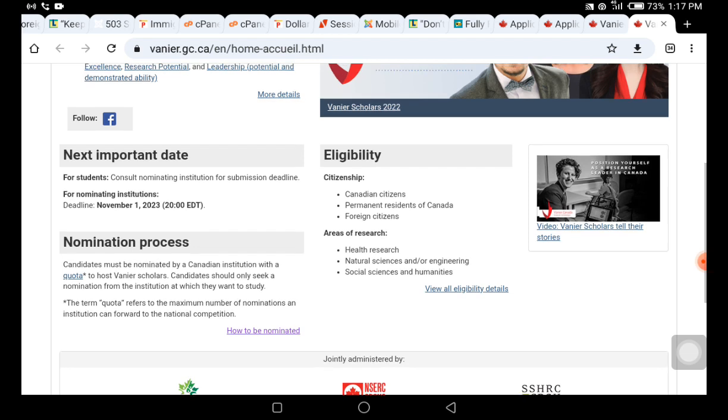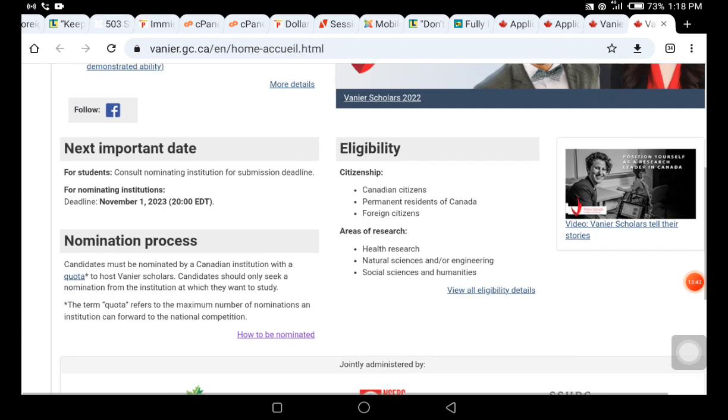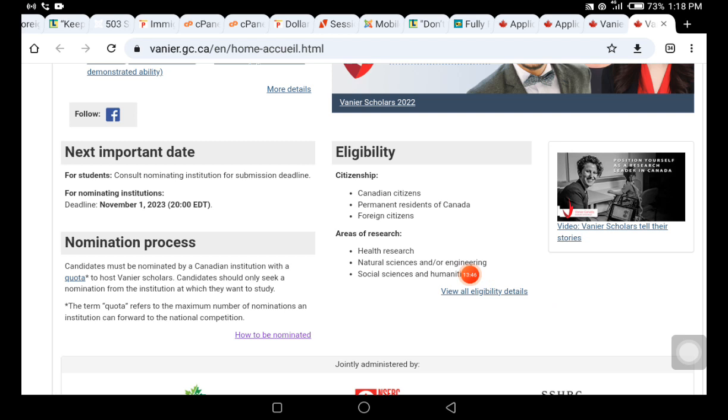Note that to apply for this Vanier graduate scholarship, you are not restricted to any country, which means if you are coming from any country, so long as you are an international student or international applicant, you can successfully apply. And if you are someone who used the permanent residence pathway to migrate to Canada, you can also participate in this graduate scholarship. These are the focus areas of the research: earth science, natural science or engineering, and also social science and humanities. So go ahead and check view all eligibility details to apply.